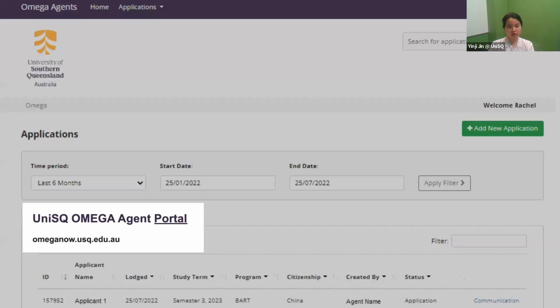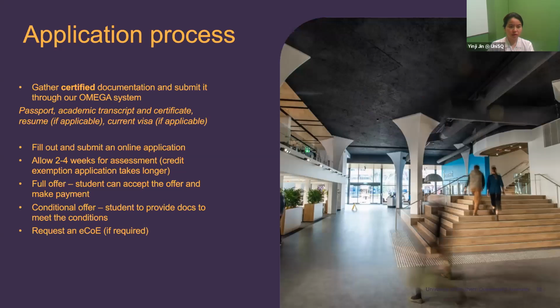Admissions. We have our in-house system to lodge the application. In terms of documentation, the documents need to be certified by the agents, and the standard documents list is passport, academic transcript, resume if it's applicable, and current visa if the student is onshore. Standard turnaround time would be 2 to 4 weeks.